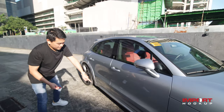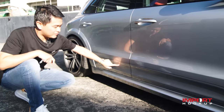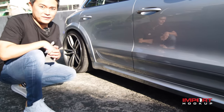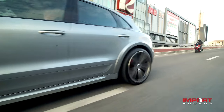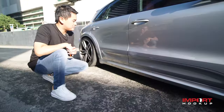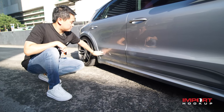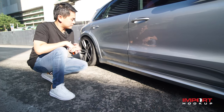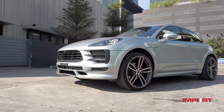Then it's sporting the Techart side skirts as well. This is black stock, but we've painted it body color to make it look bigger. It's nicer in my opinion. Don't you think, guys? Comment in the comment section below if you like what we did with this body color painting. Wheel arch continues here. This is from Techart as well.